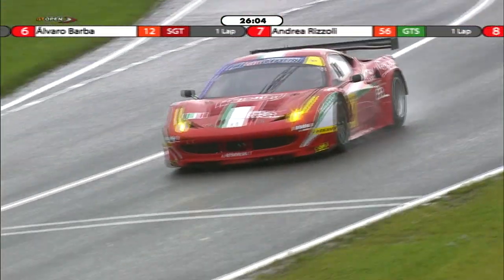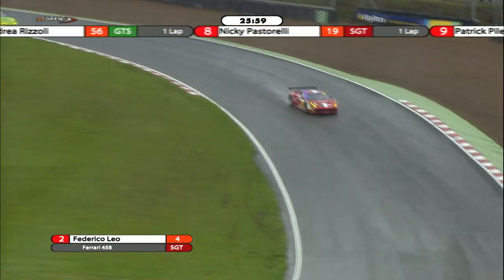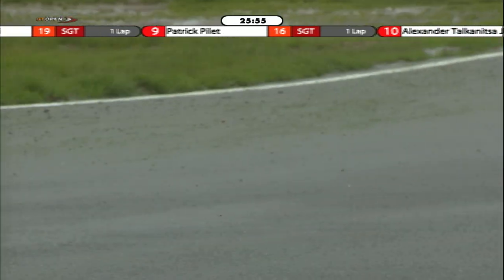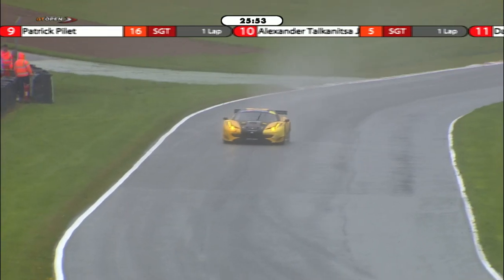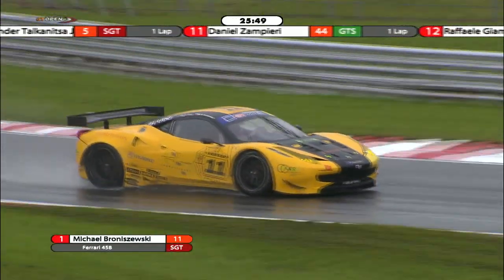So Brosnitsky is through, he's 18 seconds clear of Federico Leo in second position, and just 1.4 seconds back from Leo is Marco Holzer. Leo is trying, Keith. Leo having a huge moment as he came down Paddock Hill Bend there as he sets off in pursuit of Michael Brosnitsky.